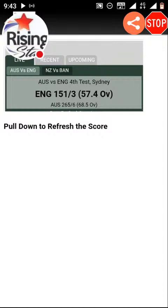And I tell you what, if that's taken cleanly, Carey's got ample time to take off the bails. If he's right on it, right there, but the throw almost yorked him.